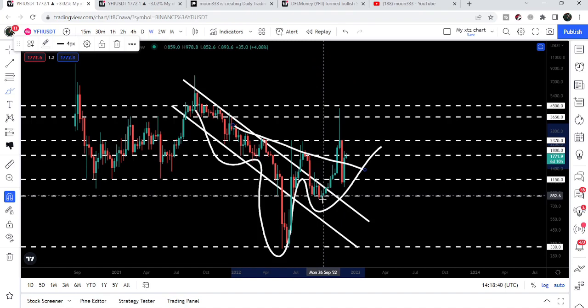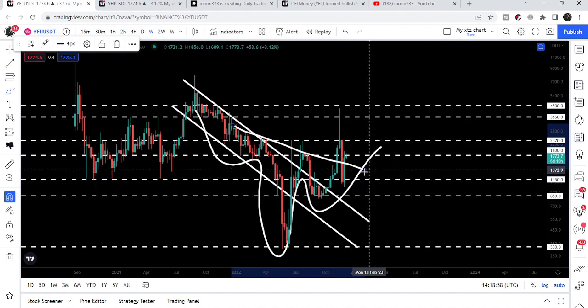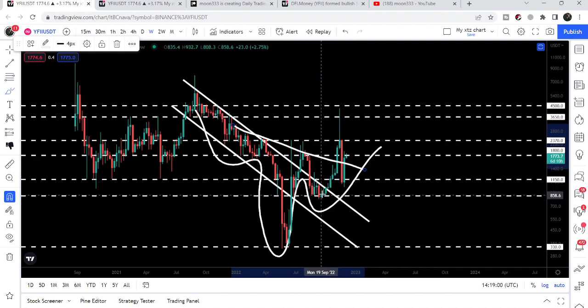very strong support, because previously you can see for the past several weeks or months this level had been working as a nice support, and when it forms the right shoulder of the inverse head and shoulder pattern, that becomes more stronger support. And we can see this time the price line could not test this support, even did not break down the support of $1,150, but before that it has been working as a nice support.